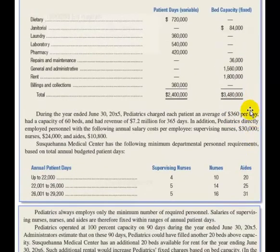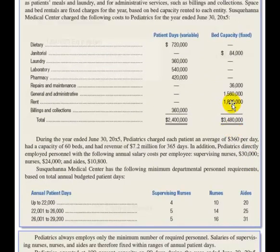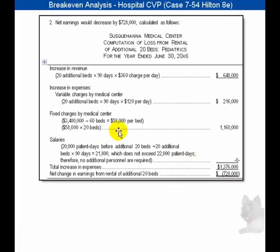So if I scroll up a little bit, you see that was the fixed cost of the bed capacity, or our fixed cost. Okay, so if we had salaries, which were 20,000 patient days before the additional beds, plus 20 additional beds times 90 days, that gets us 21,800. Now that doesn't exceed the 22,000 patient days, so we don't run into any additional personnel.